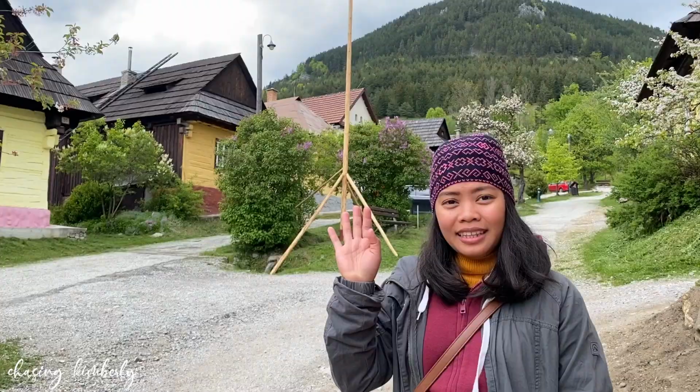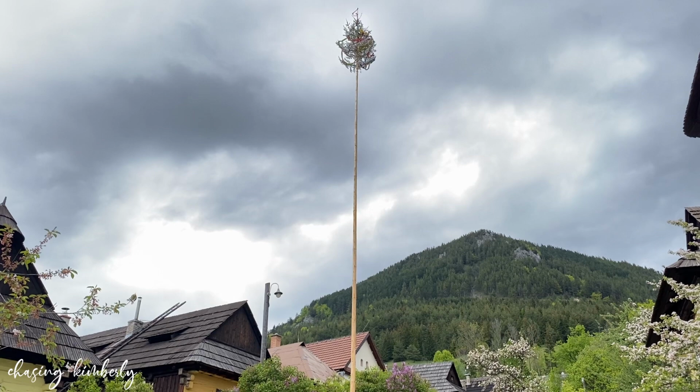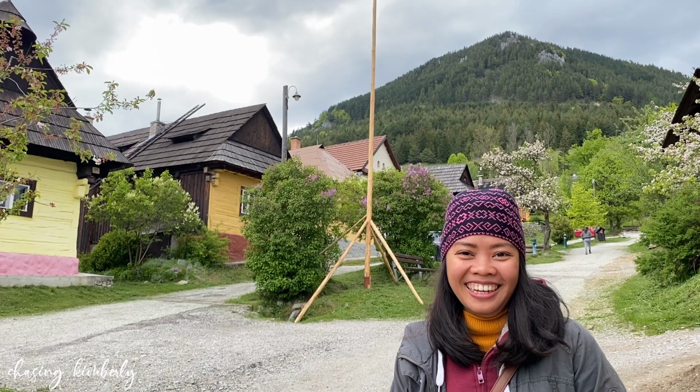This pole right on my back is called Maj in Slovak, and they said that during old times the men here in Slovakia built it on their own for their girlfriends in front of the girlfriends' houses, and the girlfriends tried to compete with each other over who has the highest Maj. And if you get the lowest one, you'll be sad. It's interesting.